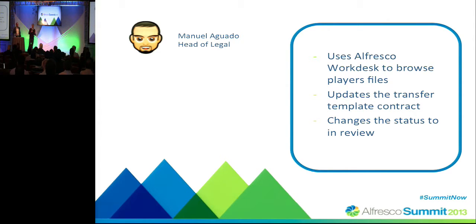I'm the head of legal, and what I need to do is actually work on the contract. So I'm not particularly interested in the collaboration stuff and these fancy tablets and everything. I'm just interested in working on the documents and getting my job done as quickly and as easily as possible.